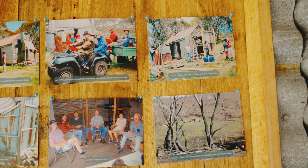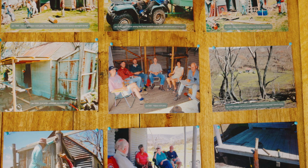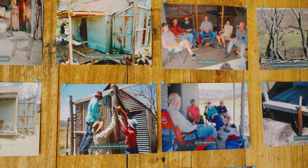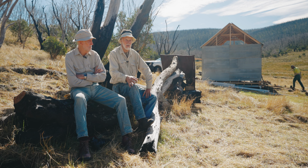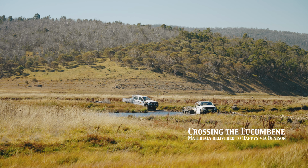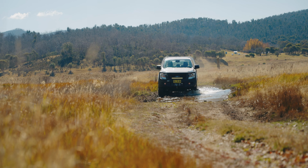So Steve is the caretaker for this hut. Has been right through from about the late 90s. Caretaking really is pretty easy. It just means we come in about once a year, check the place out, make sure if there's any work needs done. If it's very short work, we can do it. If it's anything significant, then we get back to the National Parks and schedule a formal working party to do that work. A rebuild is a much bigger exercise.